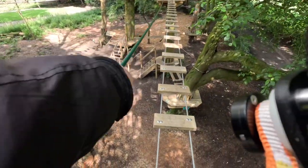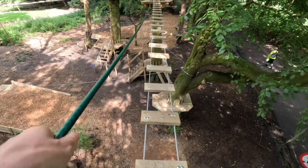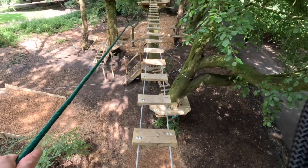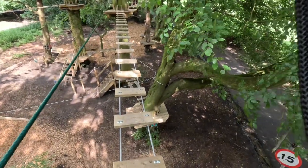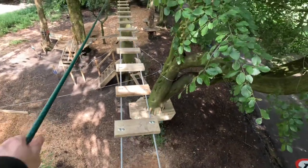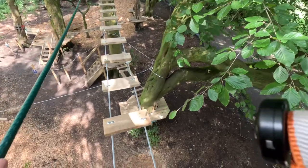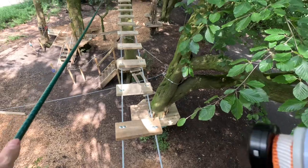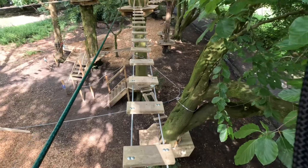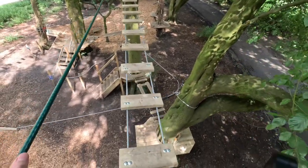Right, this one looks a bit like a train track. I've actually got something to hold on to this time. This is very high up. Oh my god. That's extremely wobbly.